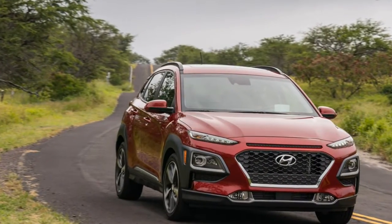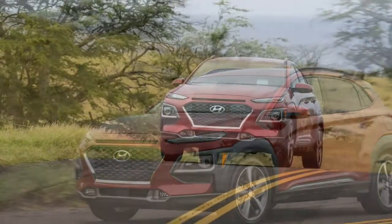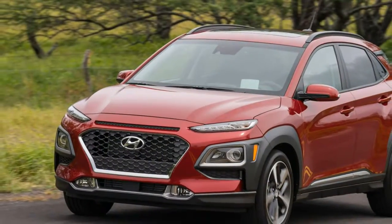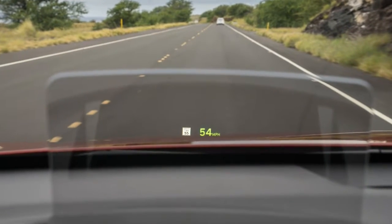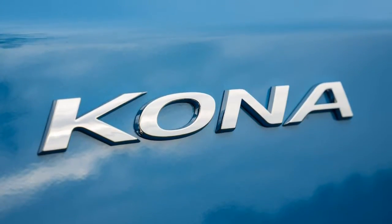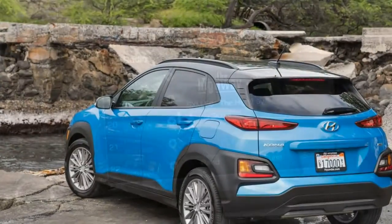We spent the greater part of a day driving throughout the northern half of the Big Island, a lot of it while it was raining, in an all-wheel drive variant of the range-topping Kona Ultimate, which comes standard with 18-inch wheels, leather, nav, wireless phone charging, a head-up display, as well as a full suite of active safety measures save for adaptive cruise control, and came away mightily impressed.